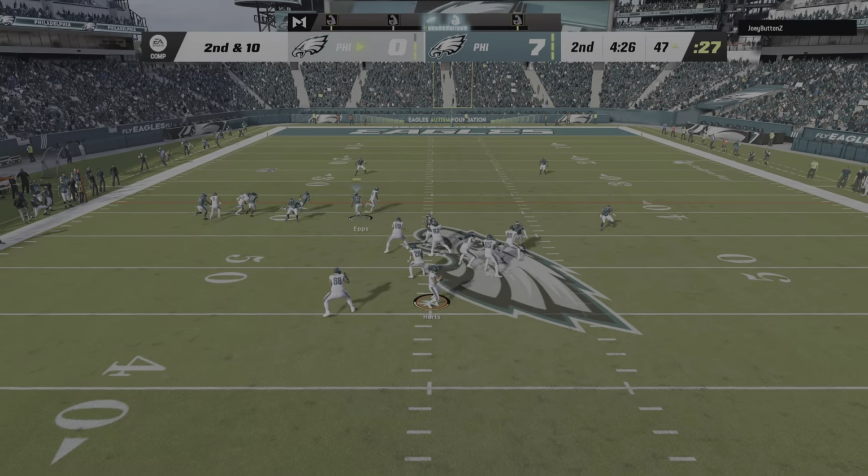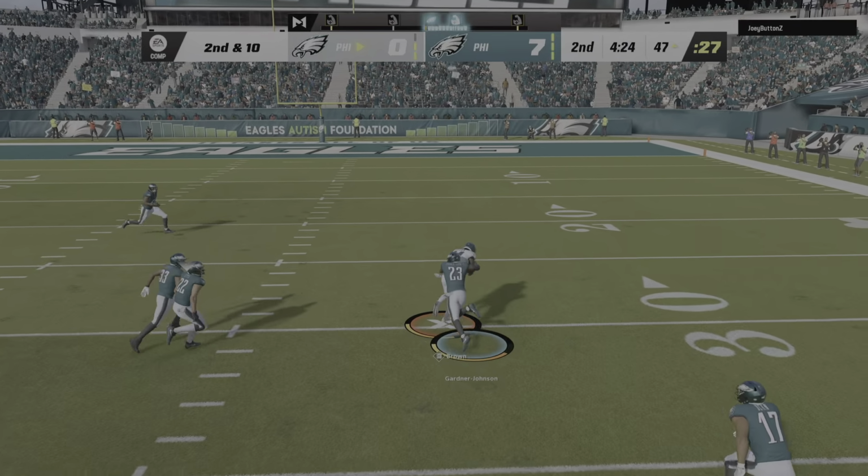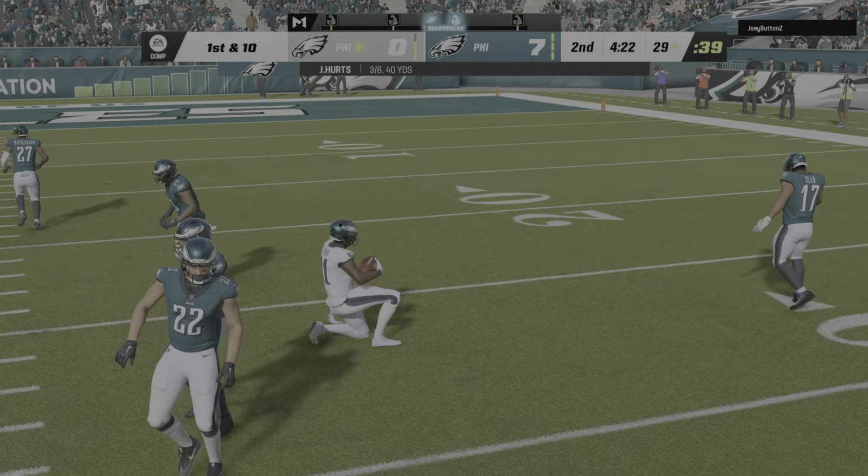Off the play fake, here's Hurts. He'll get this one complete. That's A.J. Brown. Get the line.